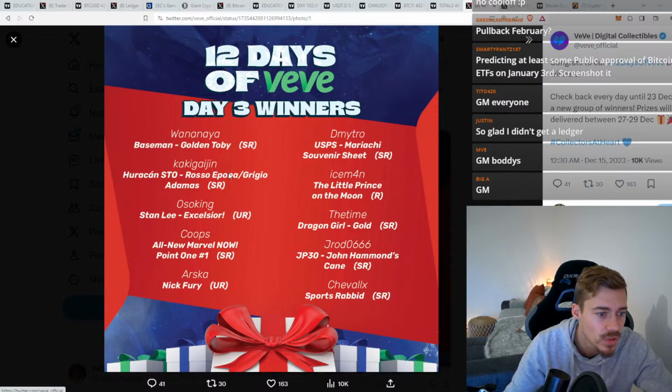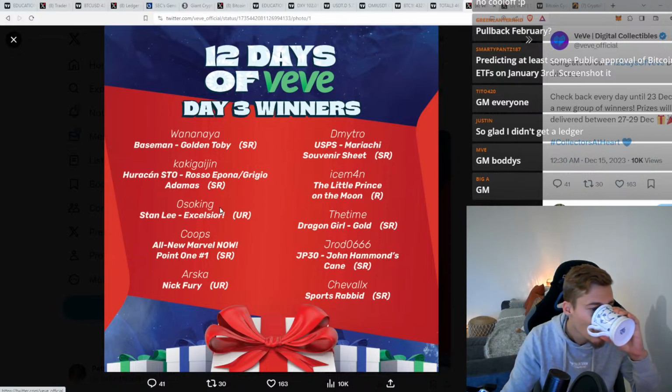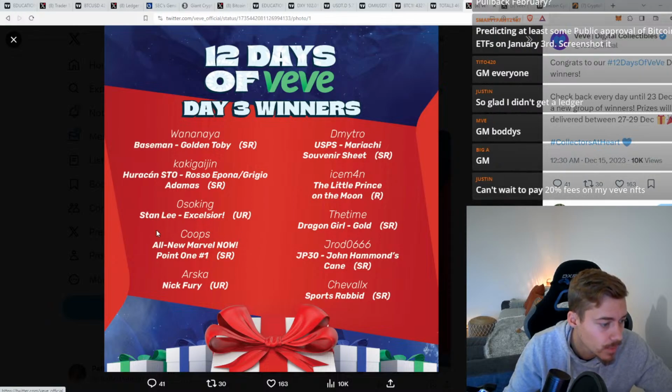Huracan STO Secret Rare, that is a good one to get on this giveaway. Stanley Ultra Rare, okay. All new Marvel Point 1 Secret Rare, that is a good one to get.